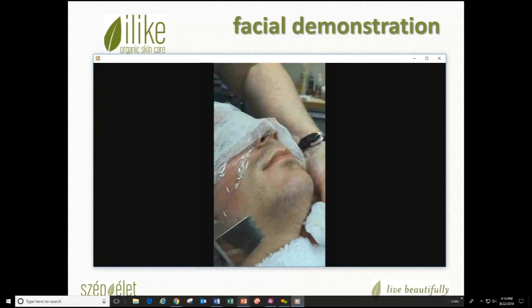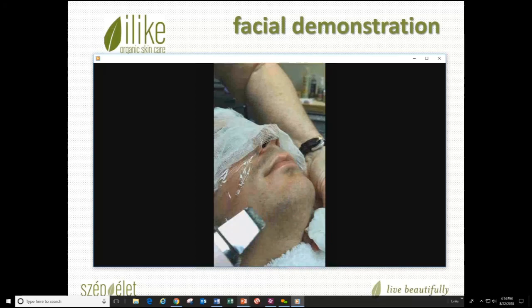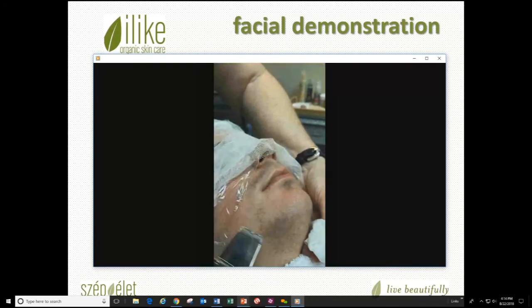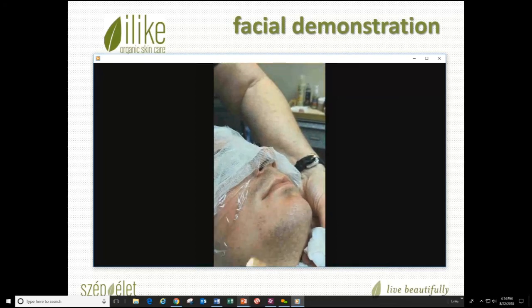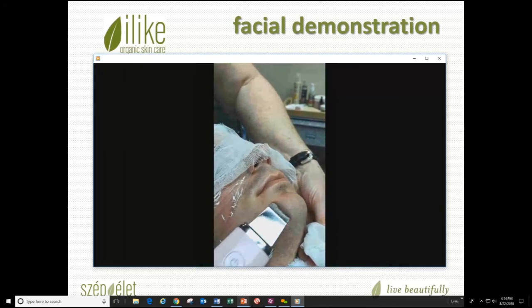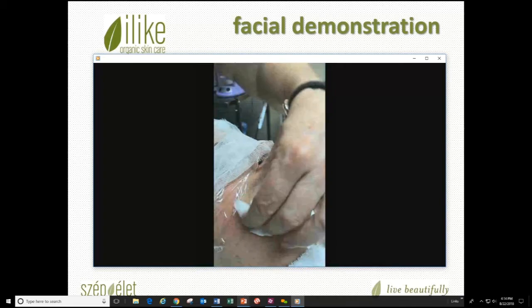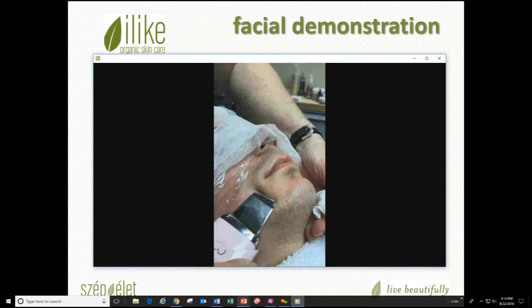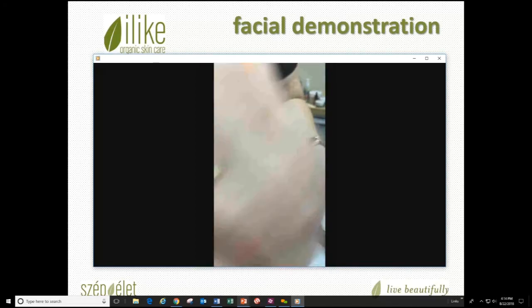Because David does have a little bit of stubble, a little bit of that facial hair, we don't want to go straight up against the grain of that hair because that would be really uncomfortable for him and it could cause some irritations for him later on. So she is going at a slight side angle, not necessarily straight side to side, but at a little bit of an angle going across his face.